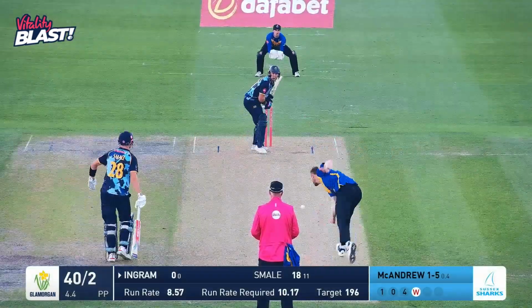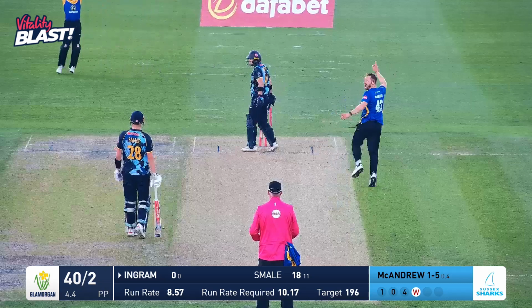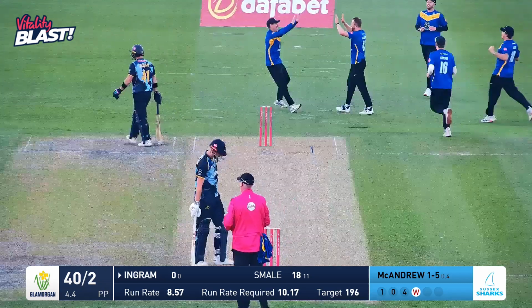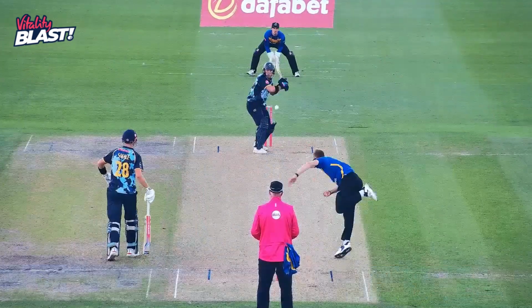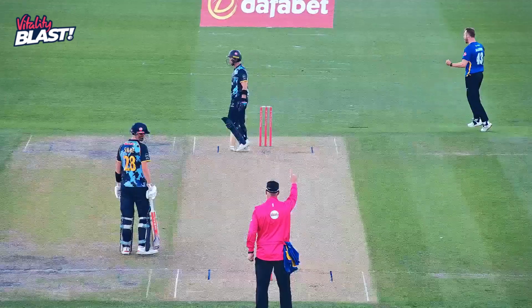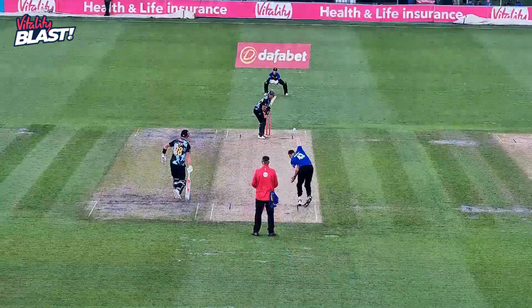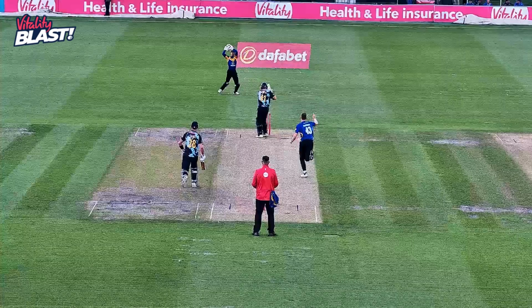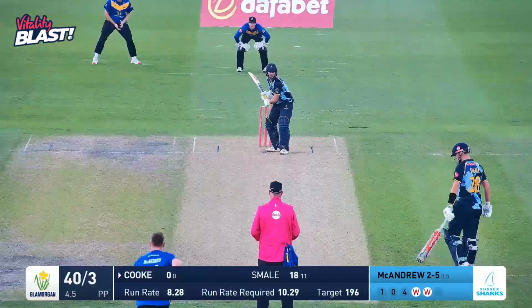Handed, of course, McAndrew round the wicket. Oh, it's short. That's what it is. He's dropped it. Is he through to the wicket keeper? He has. McAndrew strikes first ball, and Ingram is out, and McAndrew is on a hat-trick. It was a bouncer. Ingram went to try and hook it. He got something on it, back glove, whatever it was. McAndrew barely appealed. He celebrated. Yep, top edge through to the wicket. Nathan McAndrew then on a hat-trick in the T20 Blast.